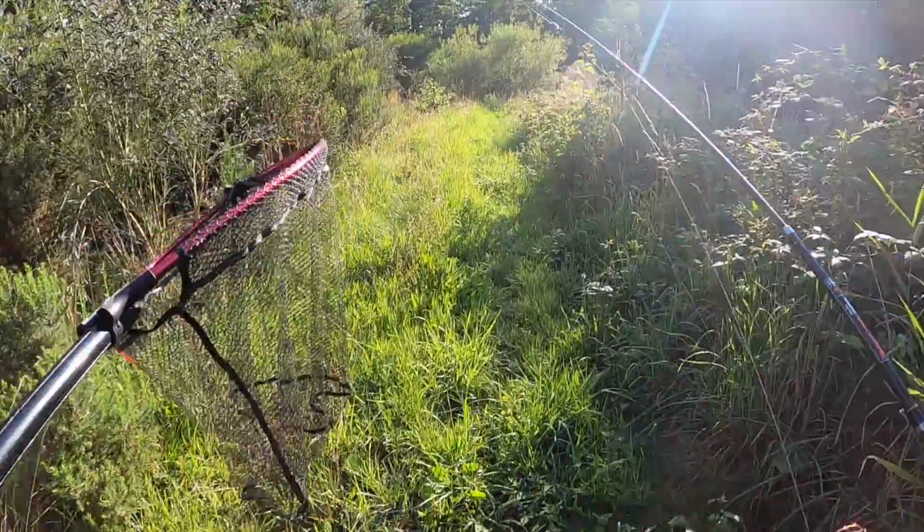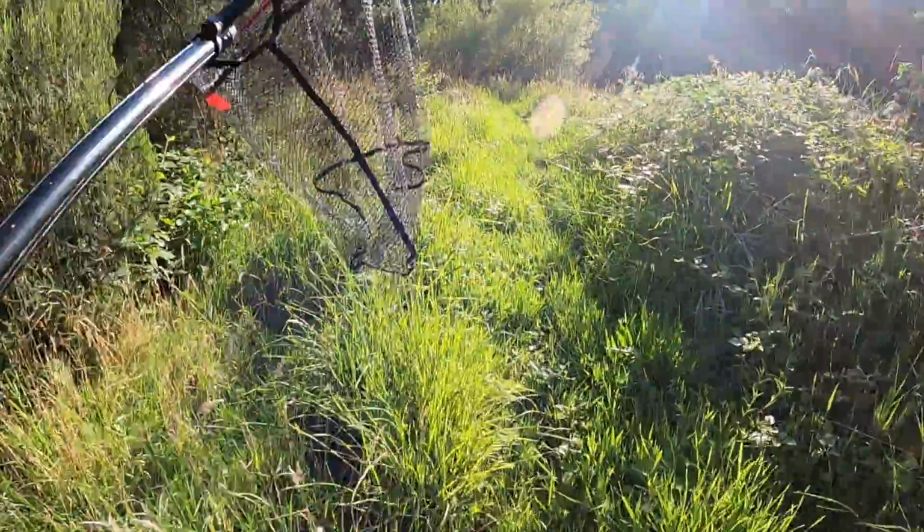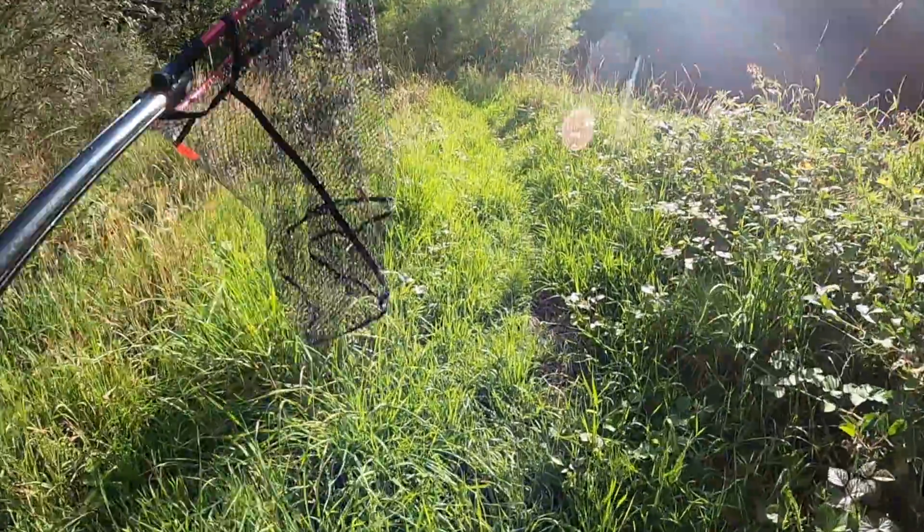Wow, this place is just breathtaking. As much as I'm enjoying adding to the tally of the small trout, I cannot wait to fish that other stretch later.